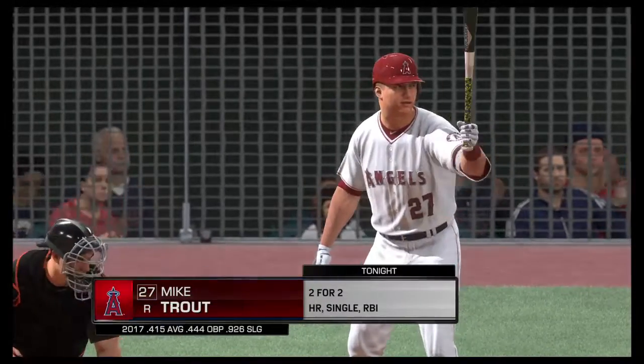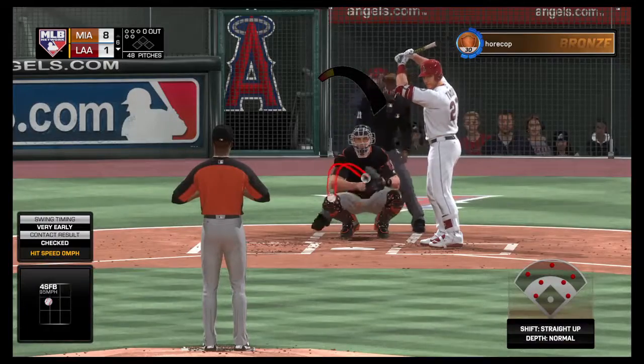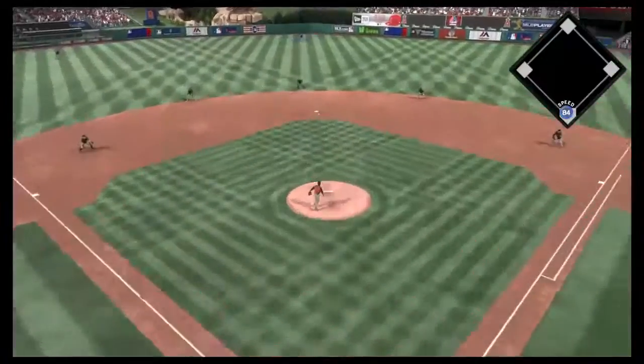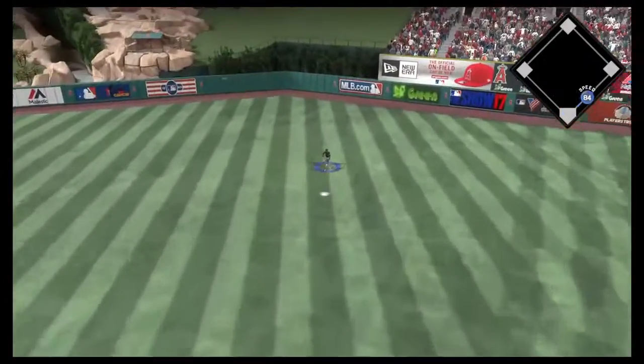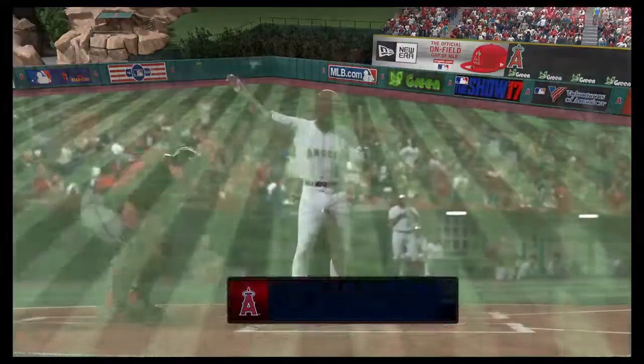Now at the plate, Mike Trout. He's off to a fast start in this one, 2 for 2, including a home run. Into the windup and the pitch. Line drive to center field. Yelich is there, and he has it for the first out.